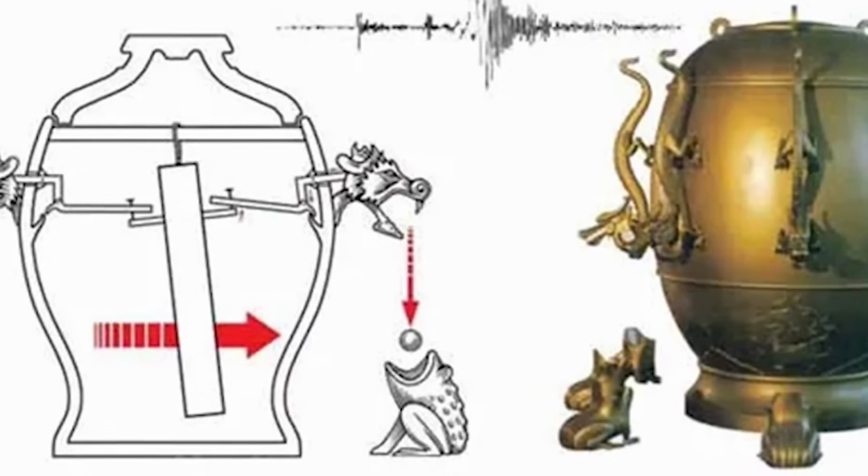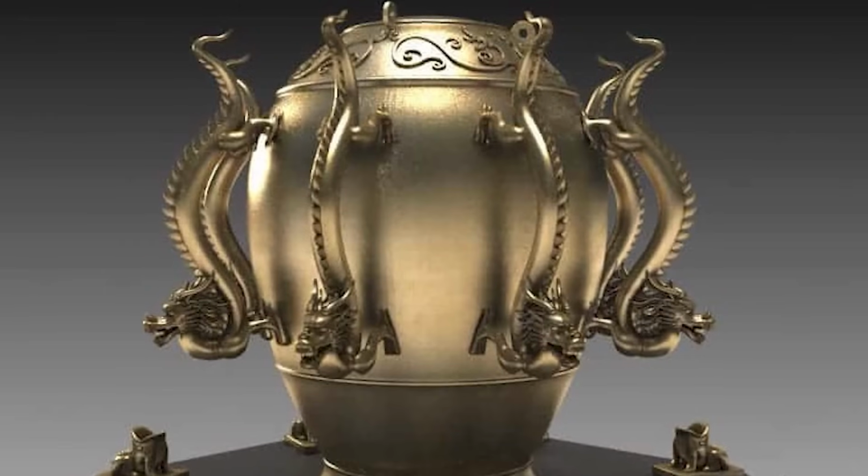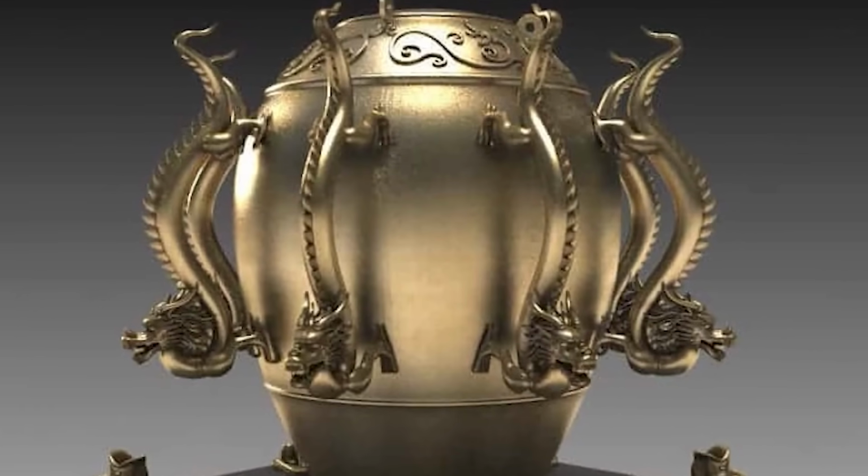The instrument was said to have detected an earthquake 400 miles away, which was not felt at the location of the device. But to this day, no one actually knows what's inside the artifact or how it works. If we want to find out, we'd have to quite literally break the thing, similar to the Oxford bells. Some say it could have been a simple pendulum-based system, but the exact science remains a mystery.